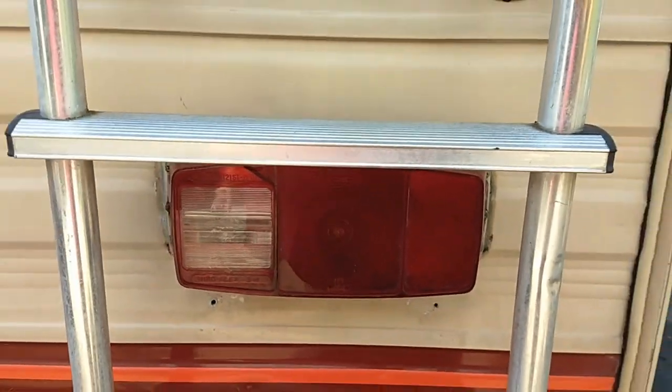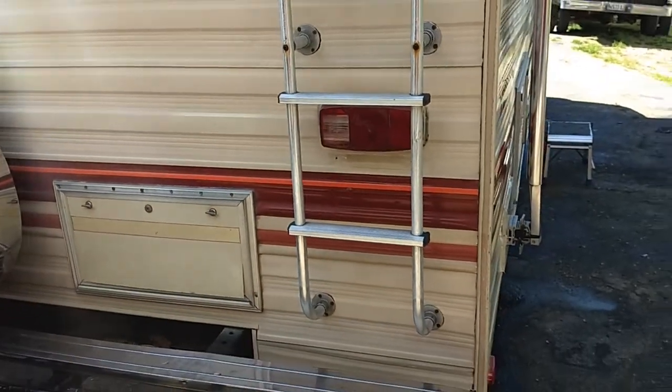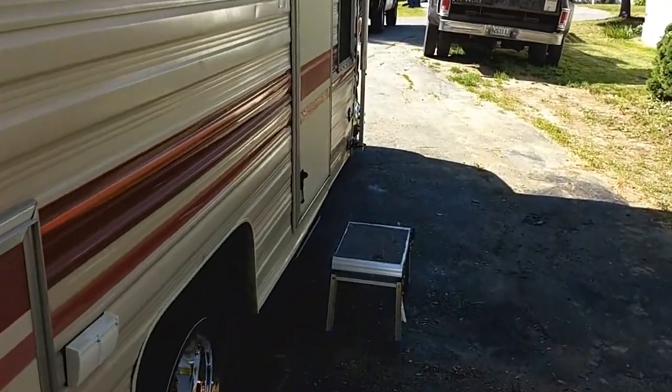Took apart the taillights, originals, cleaned them all up, cleaned all the grounds and the connections, got everything working nice and bright. Reverse lights even work.